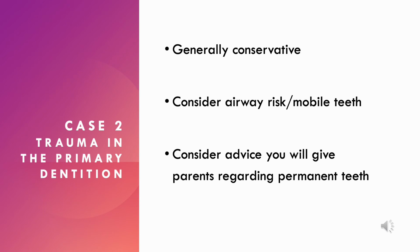Just a quick word on trauma in the primary dentition. This is generally managed conservatively. So if the tooth is so loose that it's going to fall out, then generally you can remove that quite easily. If it's a little bit mobile, then we tend not to do anything with that. Consider if there's an airway risk, if the teeth are particularly mobile, and also consider the advice that you'll give the parents regarding the permanent teeth, as this is often their main concern.